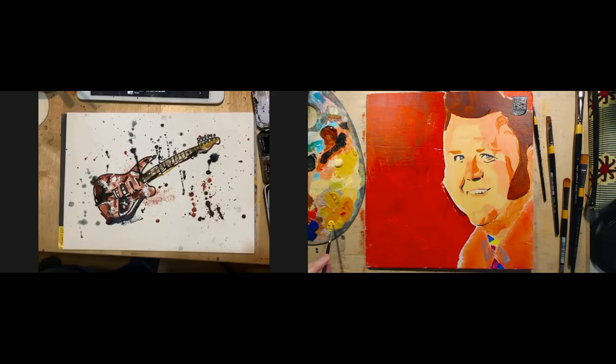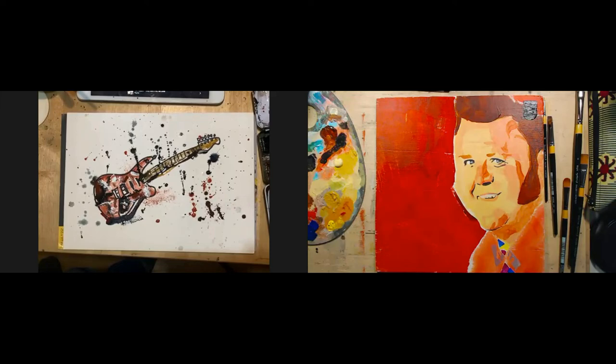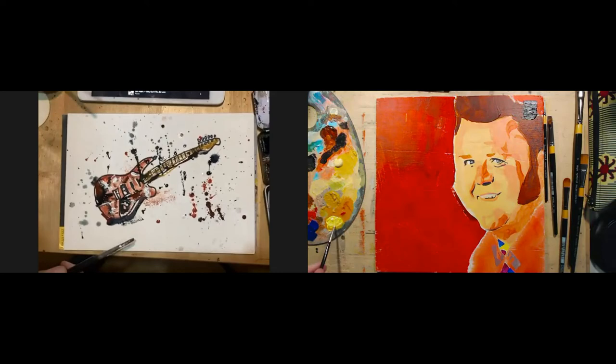I understand why you like record covers with the artist's face on. Yeah, it's a technical thing, isn't it? Yeah, but in this day and age now, I'm going to put one more splat on this. It's a bit uneven in the splats down the bottom. It needs a splat. Yeah, that's better.